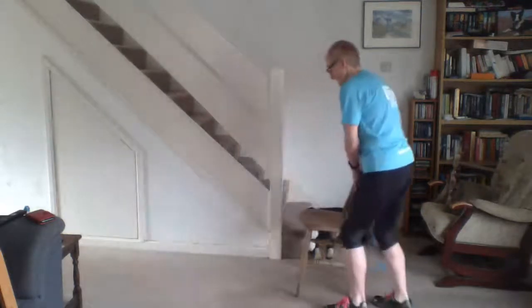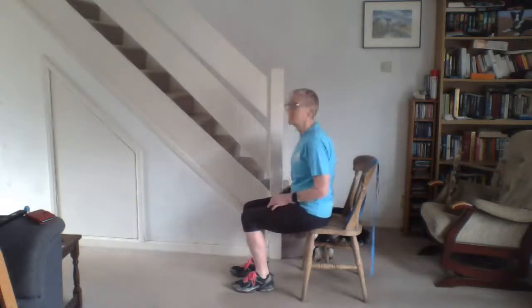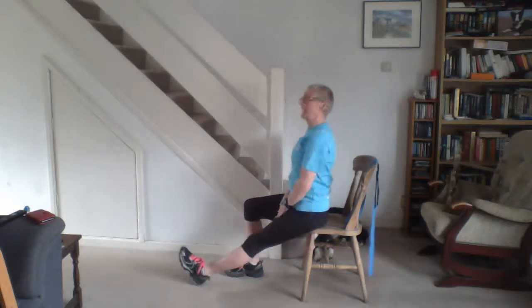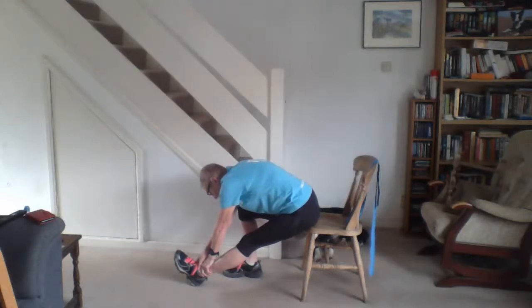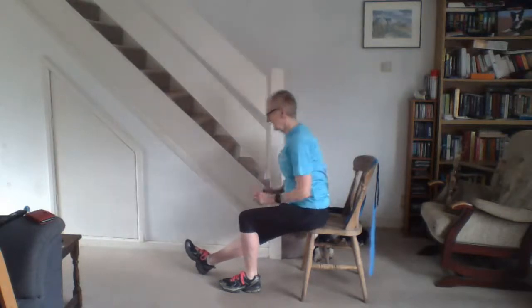Right, hamstrings. Sit on the edge of the chair. Look at that, I sat down using my hands. The edge of the chair, and knees at 90 degrees, ankles under your knees. Just check that you're sitting up nice and straight. And then one leg out, toe pulled back, and sitting up nice and straight, lean forward from the hips, not from the waist. Keeping your toe pulled back. And then other leg. Just check you're sitting up nice and straight, and then lean forward from the hips.